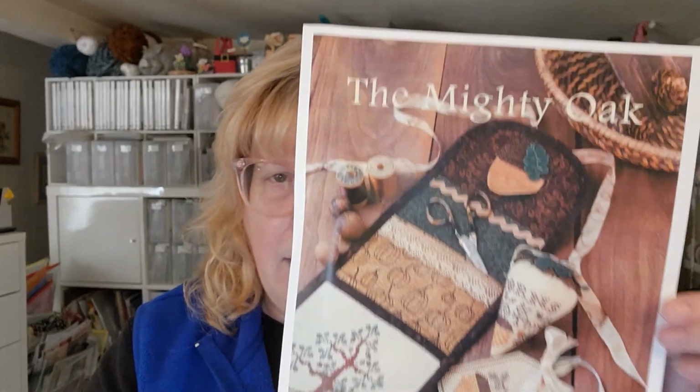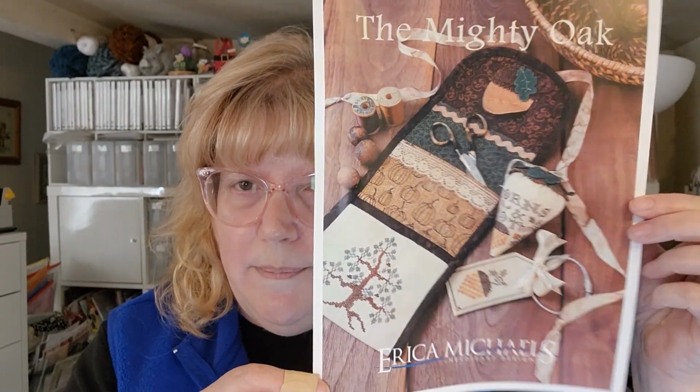Let's see, what's next? I took a class at Acorns and Threads. It was a 2-day class with Erica Michaels and Michelle Ink Designs. I had never heard of Michelle Ink. We all know Erica Michaels. She does all the strawberries and some other fun things. And this was our pattern that we got. It was exclusive for us at that time.